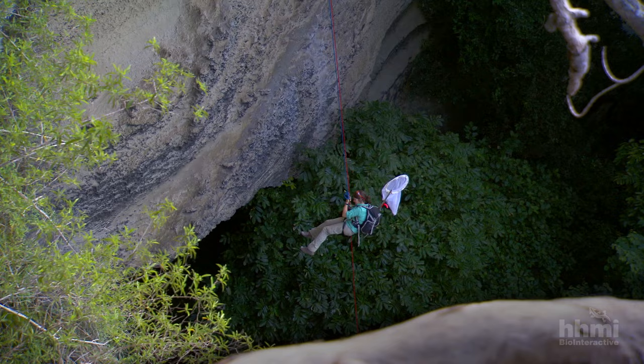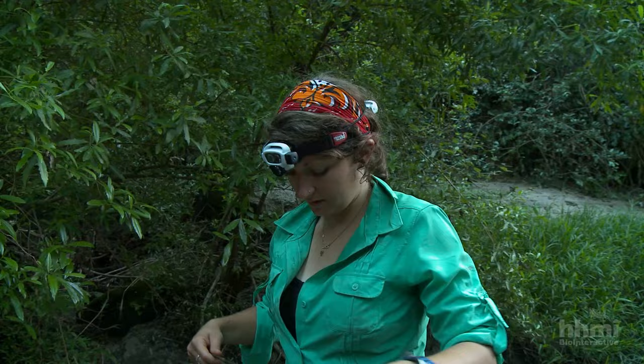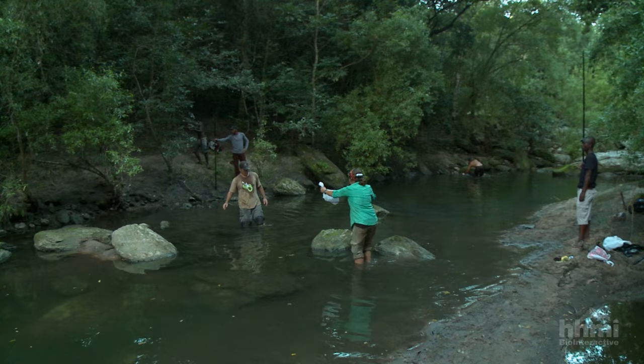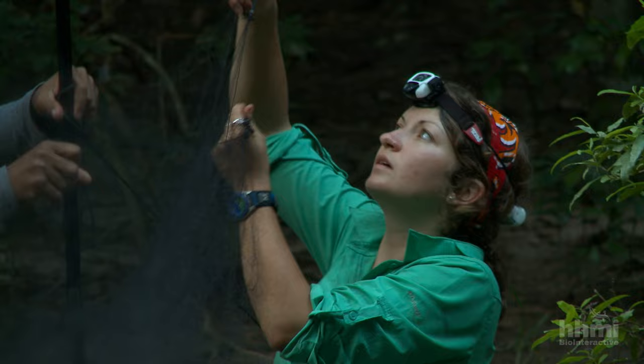And for me, I specialize in small mammals, including bats. So we're setting up a mist net over here, just across this stream. It's going to be a great place for bats because they love flying across or along water. There are a lot of insects here, of course. All right, looks good. Now I've got to wait till sundown when the bats come out.